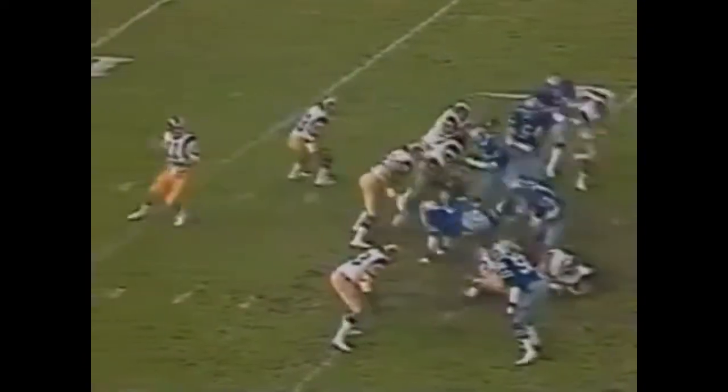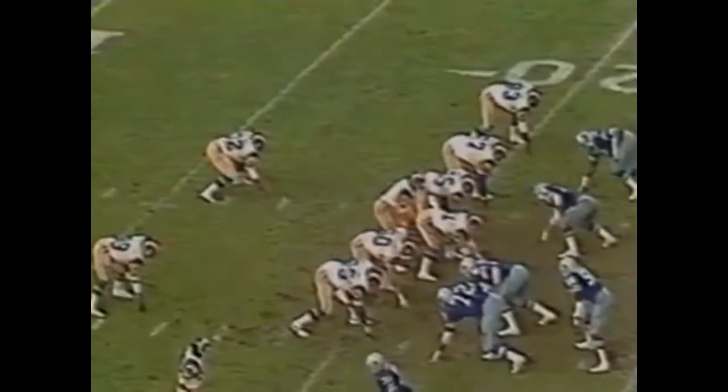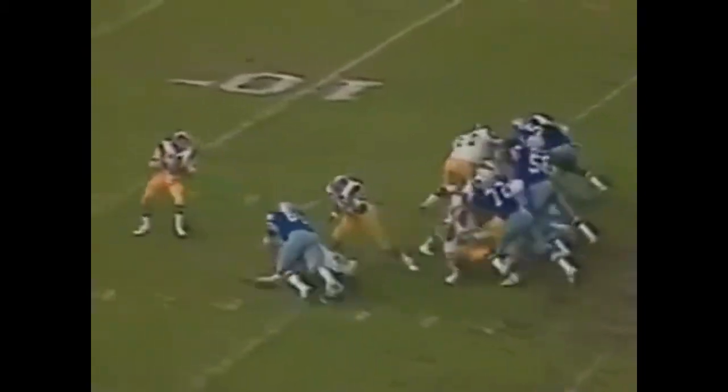There's the flex, as Hayden has good protection this time for a while at least. And the throw is no good. Almost picked off by Charlie Waters. Play in the third quarter. Hayden drops. He has time. Waters down the far sideline. Charlie Waters cuts back. Dallas has it at the Ram 10.